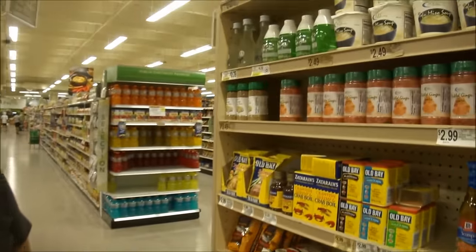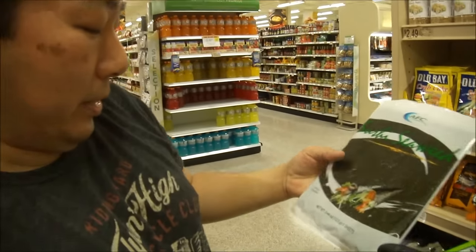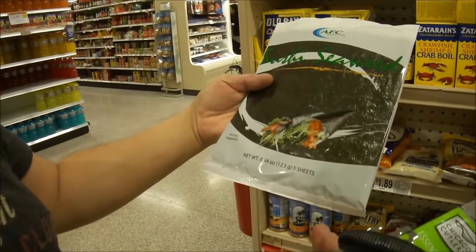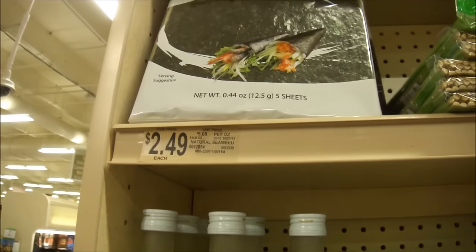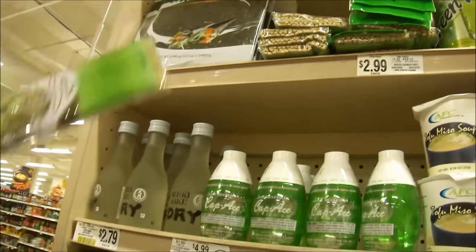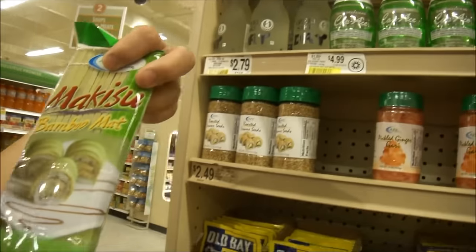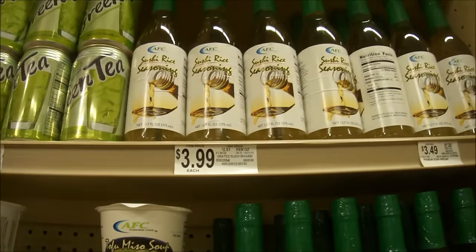We are in the sushi section. Oh, they have dried seaweed. How many sheets in there? Actually, five sheets for $2.49. Wow, 50 cents a sheet is very expensive. Yes, but they have it here at Publix. We have a bamboo rolling mat, $2.99. It's a very good one. And also the seasoning, sushi rice seasoning.